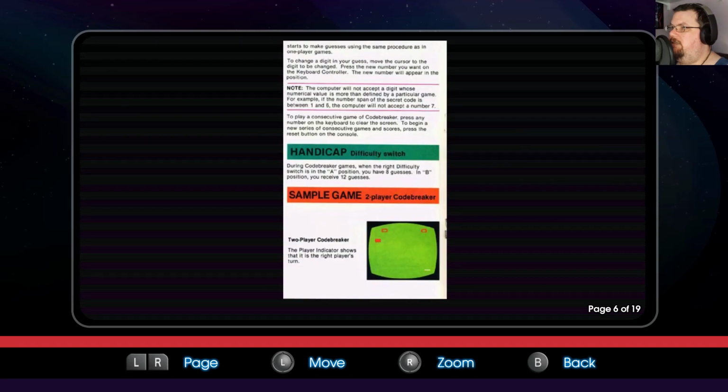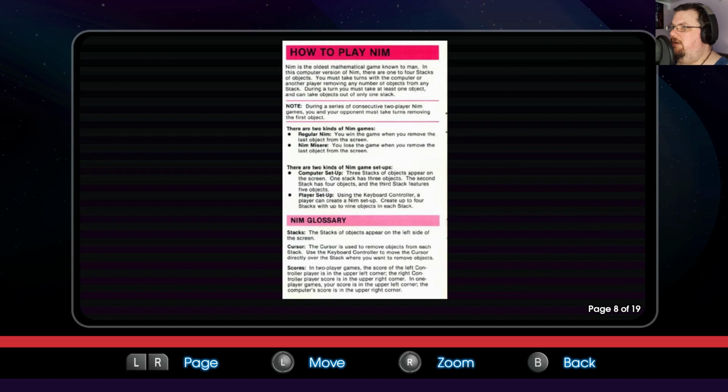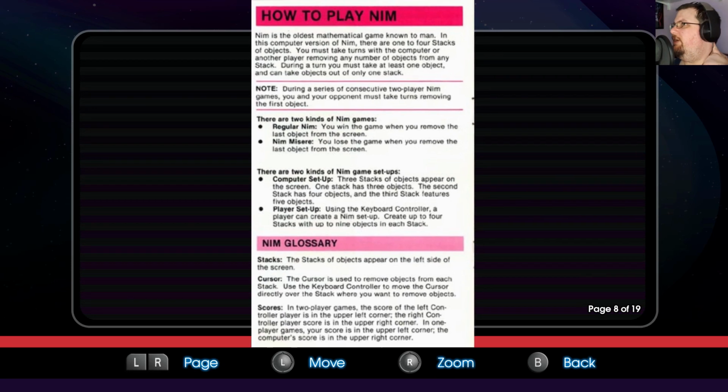And that's it. Alright. Okay, so continuing on then, the other games that we've got in here are NIM, which is the oldest mathematical game known to man apparently.